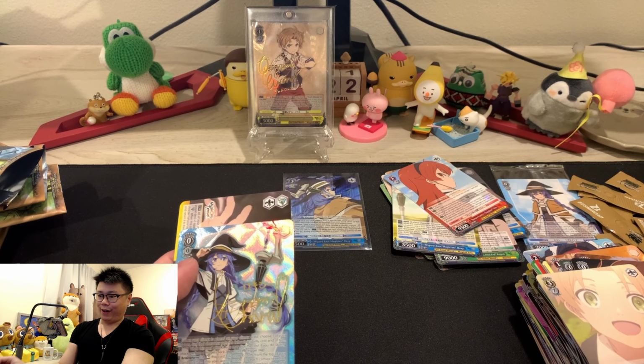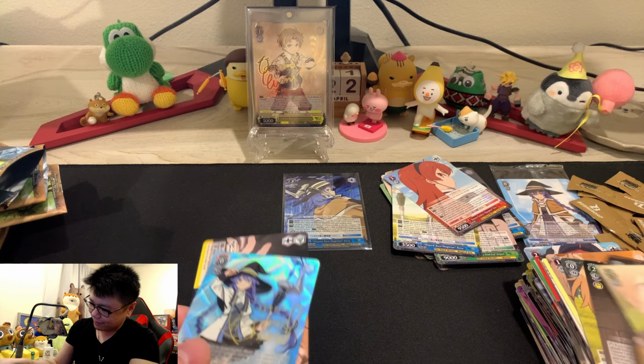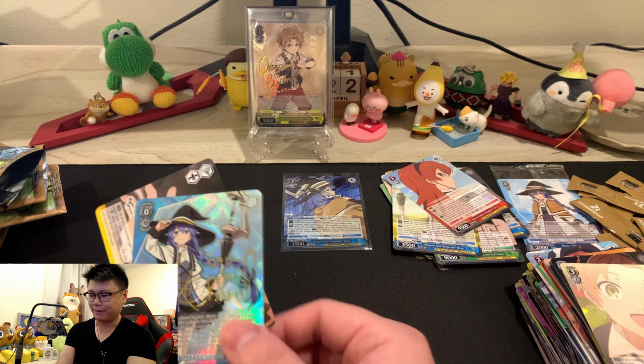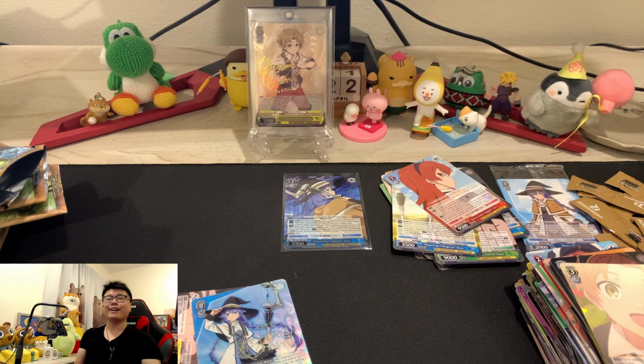Wait! I guess you could still have double foils and end up still getting an SP. Nice! For once in my life, I actually got one of the better cards. Oh my god.